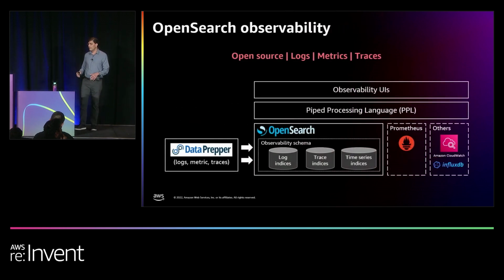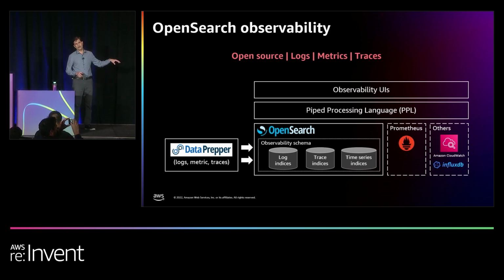So we've extended the log analytic capabilities of OpenSearch with an observability solution that's built on top of it. And there are two main parts to it. There is an ingest component that collects logs, metrics, and traces. And there is a query layer and a visualization capability to help you analyze logs, metrics, and traces.